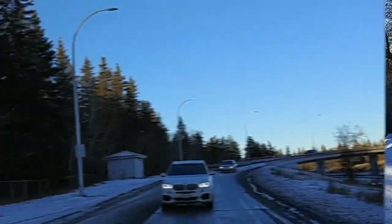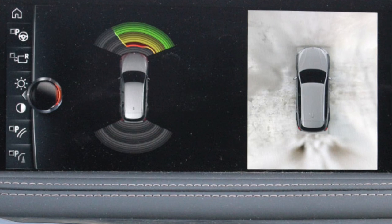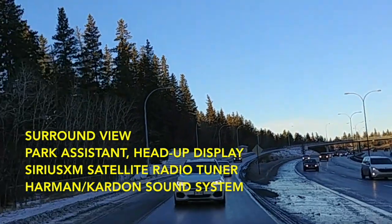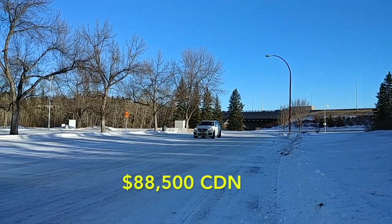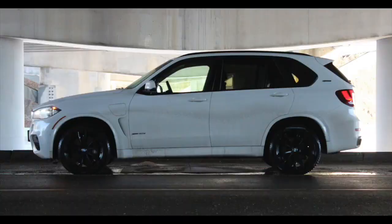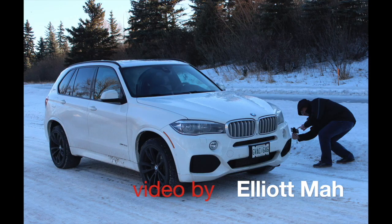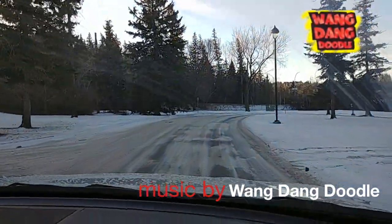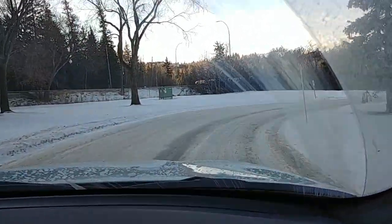And another potential consideration is the price jump that you're going to take for selecting the 40e. That might make a difference in your buying decision. There's a hefty premium coming with this powertrain. Consider that the X5 lineup in general starts at just under $70,000, and the 40e that we're looking at here starts at $74,950, but with the additional option packages added to it to bring it up to the level of comfort and convenience that we see here, it cruises to $88,500 Canadian.